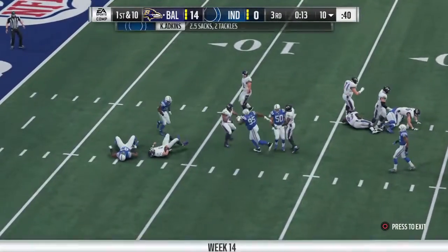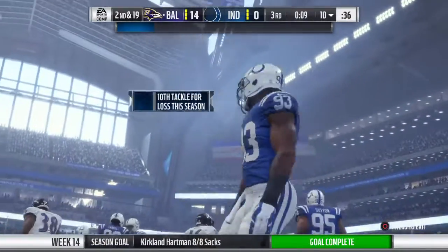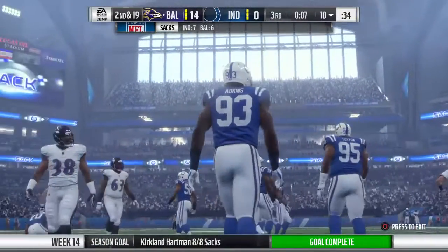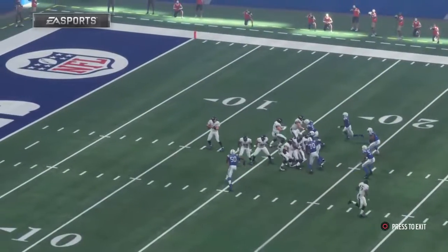Now the pressure comes, and he goes down. Just inside the 10, back at the 9. This offensive line flat out cannot handle this pass rush. We've seen it demonstrated time and time again, to the tune of 7 sacks in this game thus far.